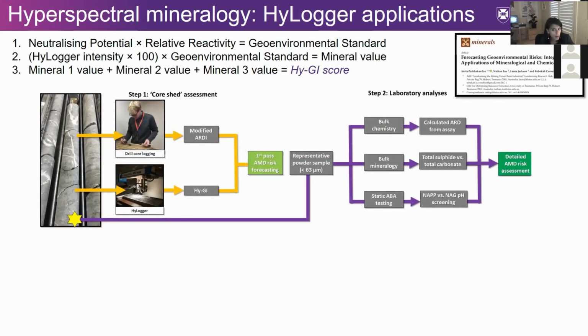Similarly, some of you might be thinking, well, I don't have access to Corescan, I use a HyLogger. So we have a similar index that we've developed using HyLogger data, which we call the HyGI. It works in a very similar way to the geoenvironmental domaining index. We have neutralizing potential values and we multiply those by the relative reactivity to give the standard value. And then we look at the HyLogger intensity values that are spat out.